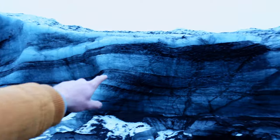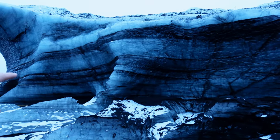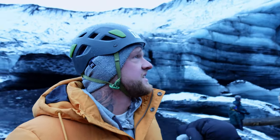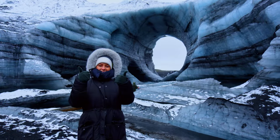Again, you can see all the layers in the ice. You can see them all through here. It's absolutely stunning. Just never seen anything like it. It is ridiculous. I don't even know if the camera's going to pick it up, how you can see it in person. The light reflecting off all the little shapes in the ice. It looks so cool. It's like a church window.